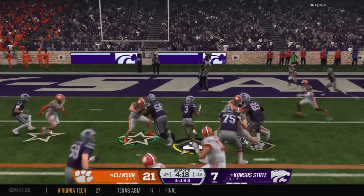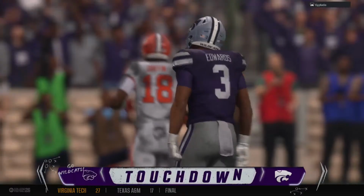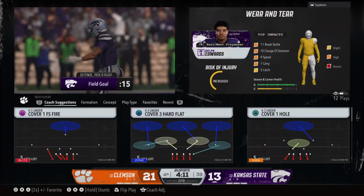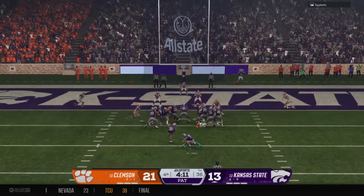They'll try to move the chains on the ground. And he's loose, and he'll take it to the house. Touchdown, Kansas State. Late in the game, and the confidence is building if only there's enough time to finish. Time is ticking, but, man, you gave yourself a chance now.